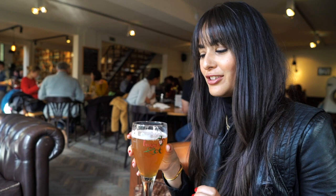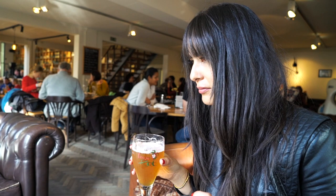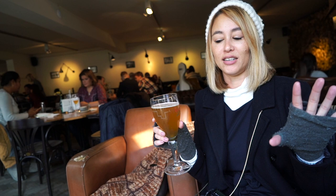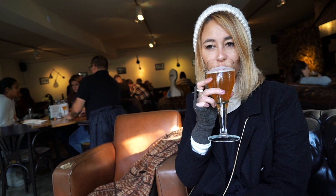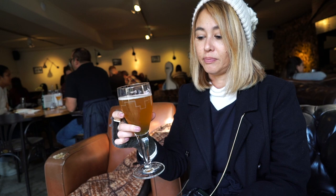So I am trying unfiltered beer for the first time, and they did say it tastes a little bit different. I feel like it's a little more smooth. Maybe that's just in my head. I really like it. All right, I'm going to taste the unfiltered beer. I'm not a beer drinker. It's actually not bad. It's really smooth. It's kind of sweet. I mean, it's still not my thing, but it's doable. So I guess unfiltered beer I could do, but the filtered stuff is not for me.